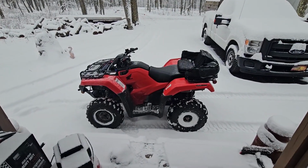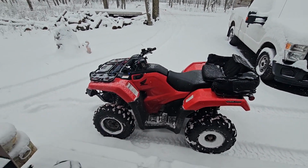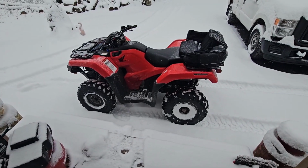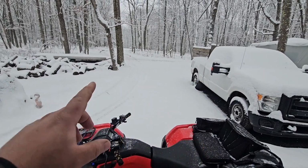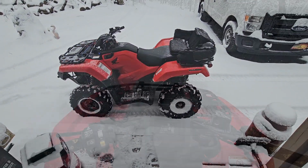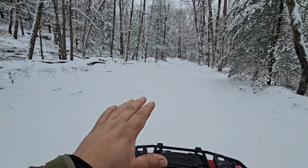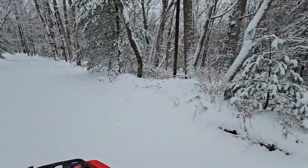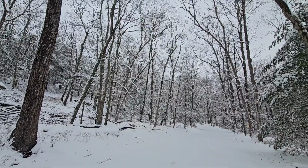What do you do when you're handed a snow day? You take your Rancher out for a ride. Check that out. This thing is amazing in the snow. I was just doing some nice donuts and power slides. Now I'm going in the woods for some fun. Look at this. Nice, virgin, untouched, unplowed roads. All of the snow stuck in the trees.